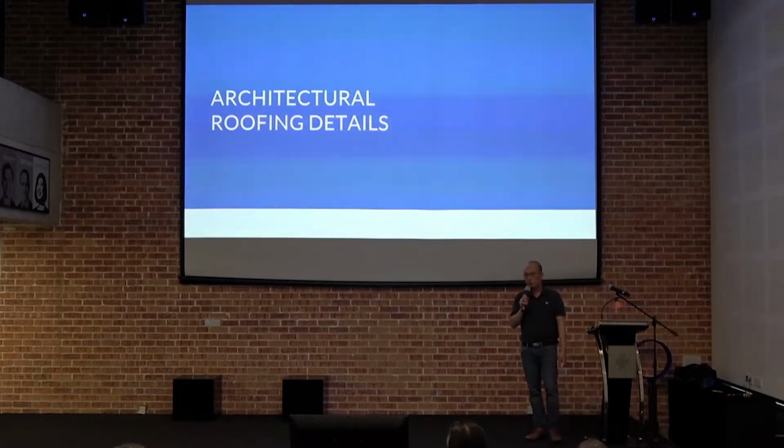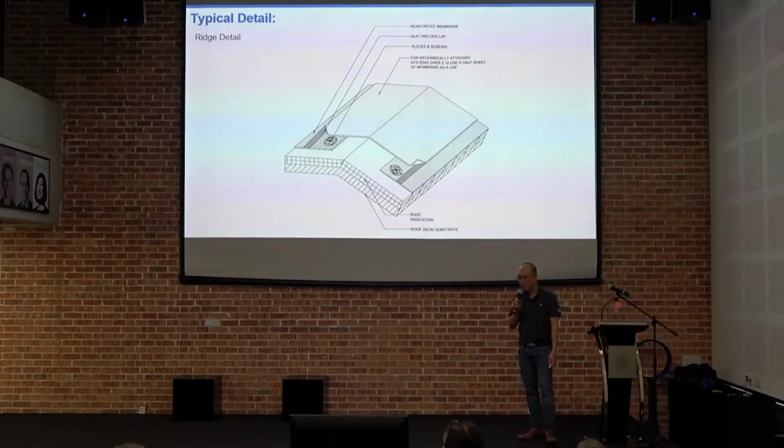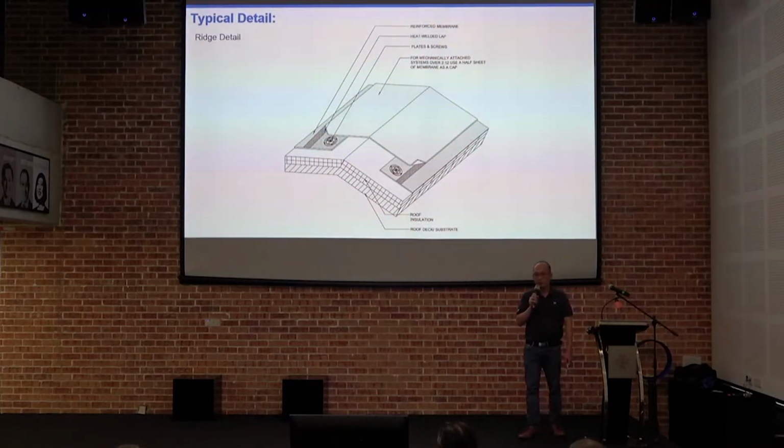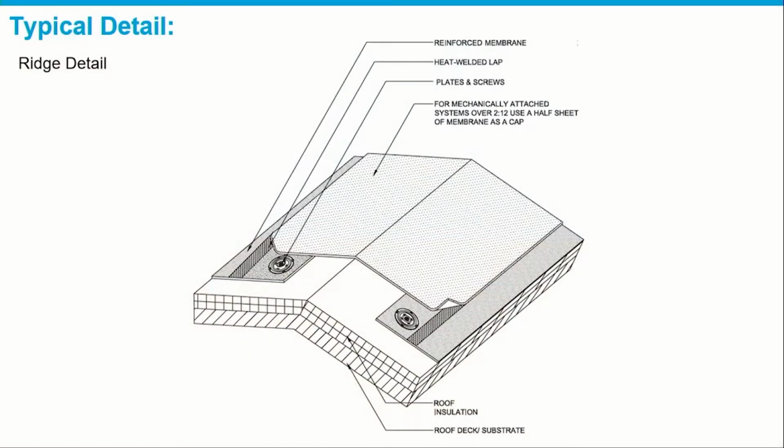So this will be my last slide. I will go through some of the architectural roofing details. So this is the ridge detail, a typical ridge detail. And you can see that the water flow is opposite of our joint. So there's very little risk of water penetration. Further, all our joints are hot welded. It's 100% in one piece, I can say in one piece. So it's very unlikely that the roof will leak.